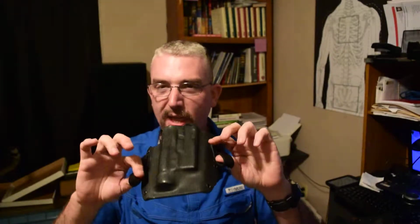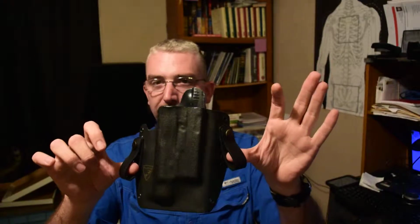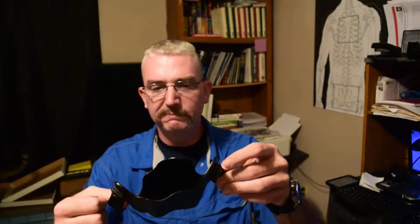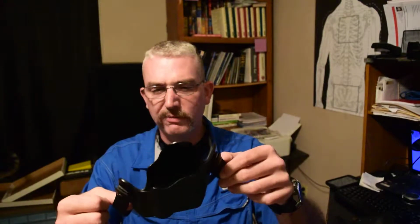So I prefer Kydex inside the waistband with the belt loops. I'm not a big fan of the little J clips or anything like that, but you can get something like this. This one was probably about $80 from, I think it was DSG Arms. Yeah, DSG Arms. You can get a Crossbreed holster or the Alien Gear holster, which is cheaper than the Crossbreed, but you're picking up an inside the waistband holster. That's for concealed carry.